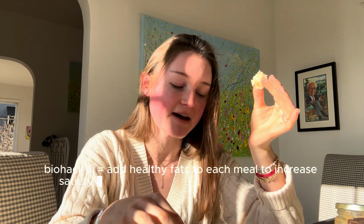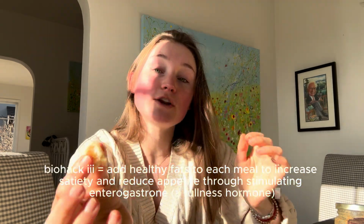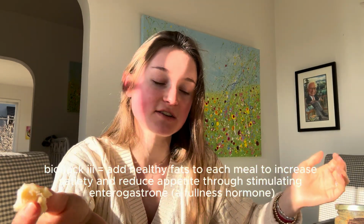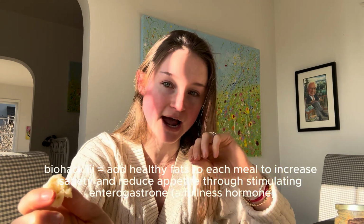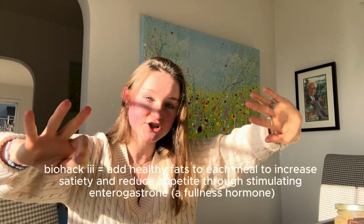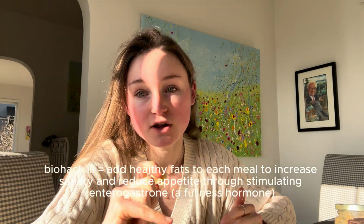And then a huge benefit of having a little bit of fat in your meal, like my literal huge blob of almond butter: when your stomach detects the presence of undigested lipids or undigested fatty acids, your stomach secretes this hormone called enterogastrone, and enterogastrone slows down digestion, slows down gastric emptying, and it keeps you fuller longer.